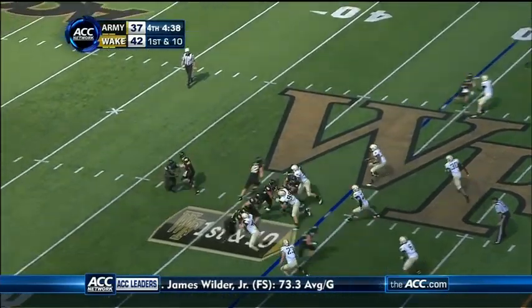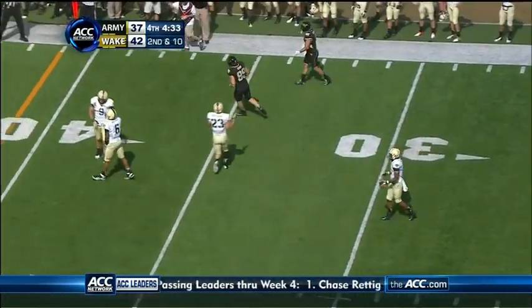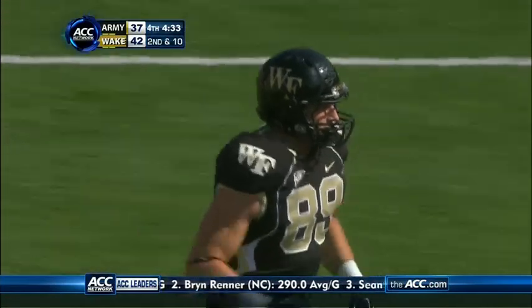Price, play action now on first down, out there to throw. He has a man out there, it's tight end Spencer Bishop, but just couldn't get it to go. We've got a break here. Let's send you back to our ACC Network studios and Dave Baker.